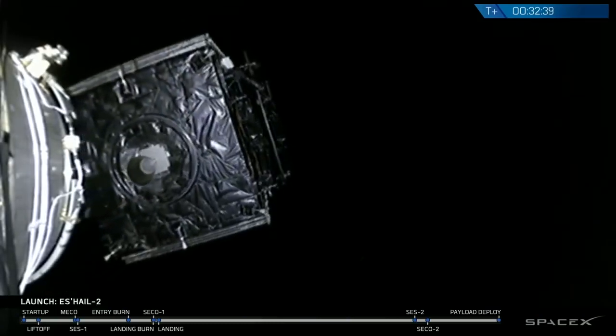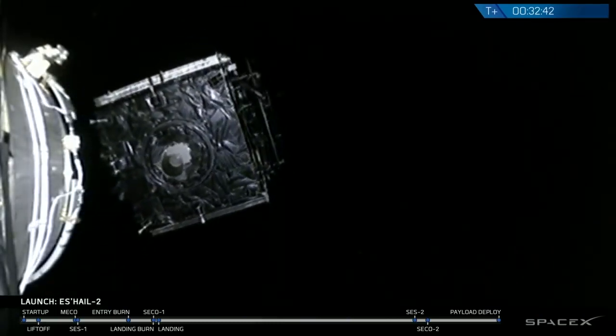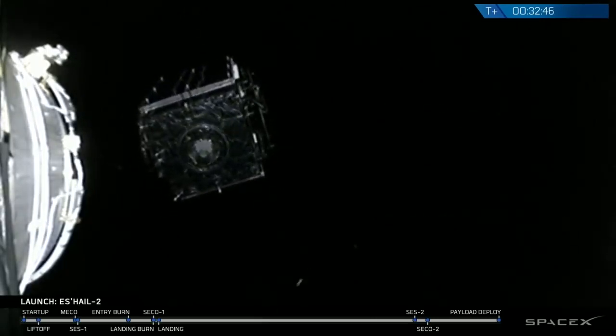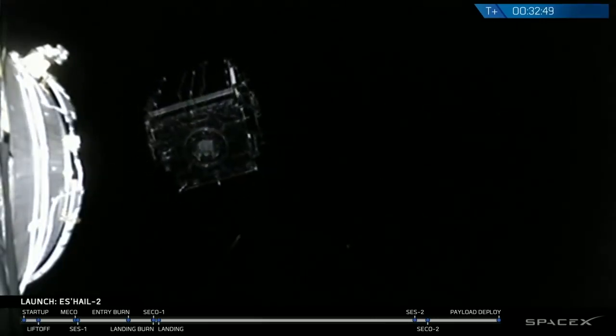Spacecraft separation confirmed. And there it is, a beautiful sight as SHALE-2 floats away. Also, acquisition of signal, Gabon, as communications are expected from geostationary orbit. Today was a wonderful day.